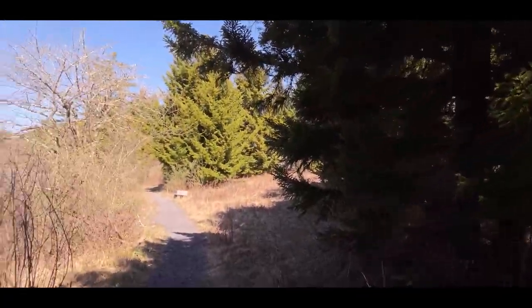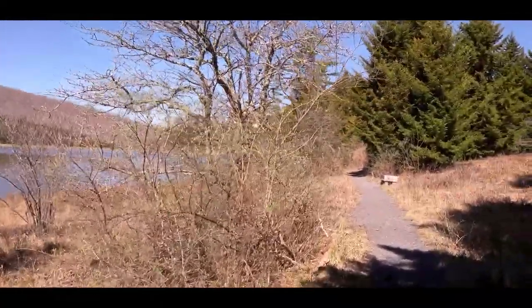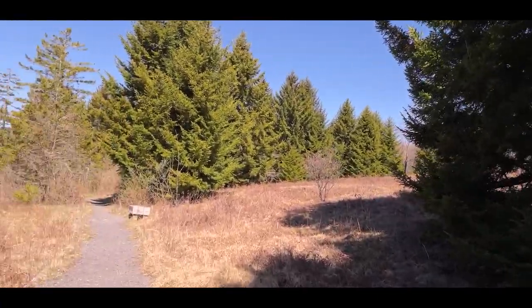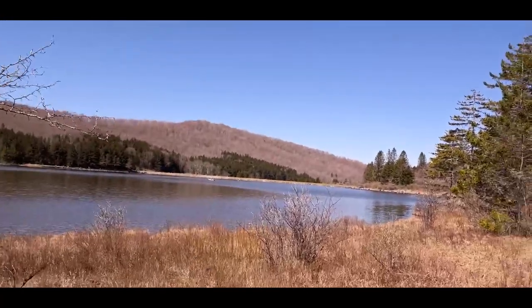But look at this. Now it's shady. Look at these spruce trees. It's so much fun, buddy. All right, I guess I'm just gonna walk around and enjoy the rest of my day, and then I'll figure out exactly what I'm doing. Look at this. That is so nice, dude.